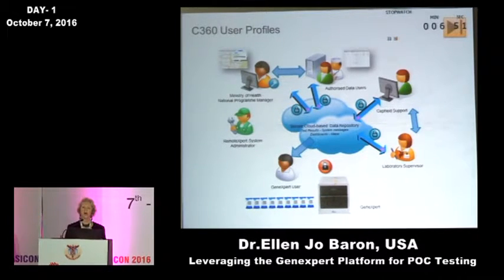And what we have developed at Cepheid is something called the C360, which is direct results sent to the cloud using a smartphone or a Wi-Fi system, so that every time a result is available on a GeneXpert anywhere, it goes to the cloud. The patient information is available only to the local users, but other information such as geographical location, percent positive tests, percent failures, results, etc., can be sent to public health.